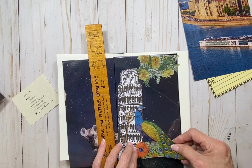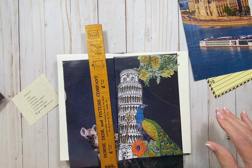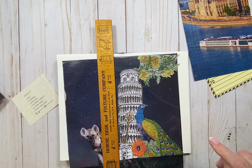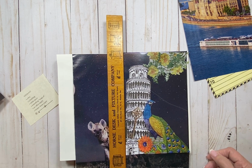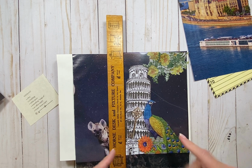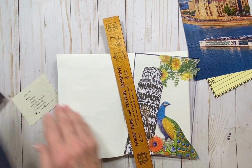And then I thought this way, because this is a night sky and there are some stars in the background. I didn't know if I could consider that white space or blank space, but I thought about doing that. Then I thought, well, these are tissue and they might look too dark on that darker background. So I'm not going to do that.